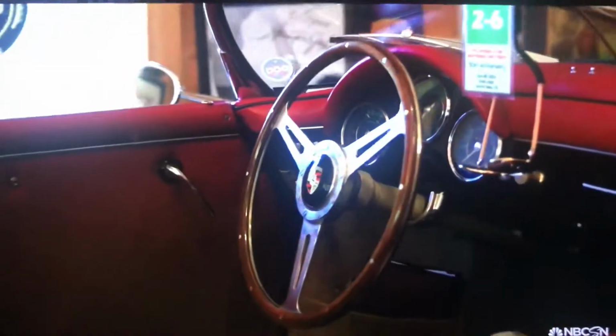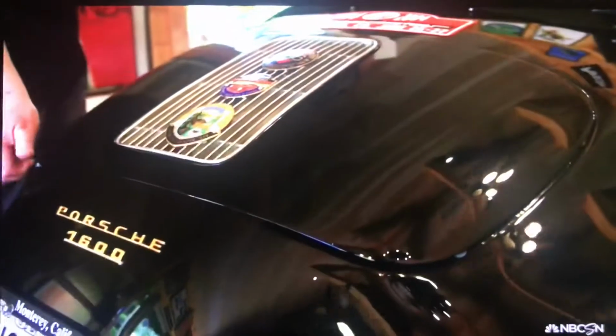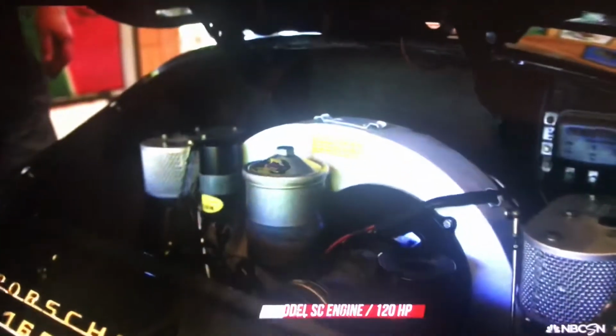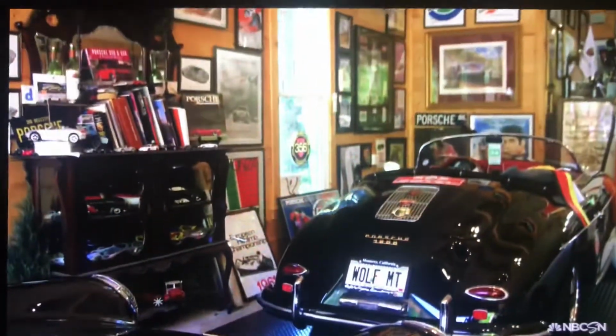And this one, we ended up with a normal engine that wasn't doing good, and it wasn't the original. So I said, you know what, I'm going to put an SC engine in it. Oh, awesome. Wonderful. About 120 horsepower. That's plenty of horsepower in a car that weighs nothing. What's 1,800 pounds? Wow. What do you like about Speedsters? That open air feeling. I'm a ragtop guy. Oh, okay. You like the wind in your hair? Well, I got some left.